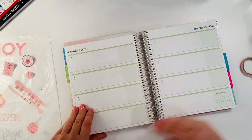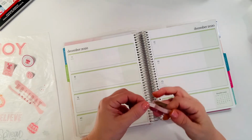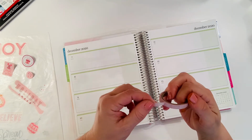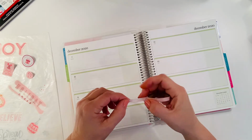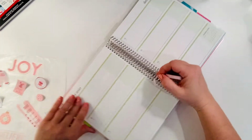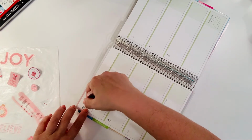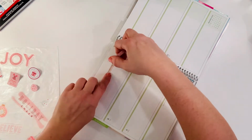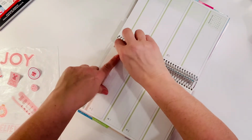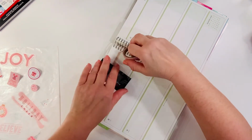Because it's all green, I'm gonna go ahead and put some washi down. Now this washi I found, you can't really tell, but it looks like it's snowflakes. It's really pretty. It's very light. So let's go ahead and just lay this down. Let me see if that green is too obvious. It's not too bad. Okay, let's get our little cards to cut.